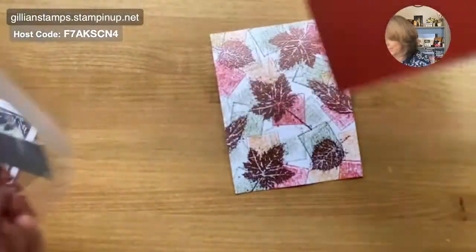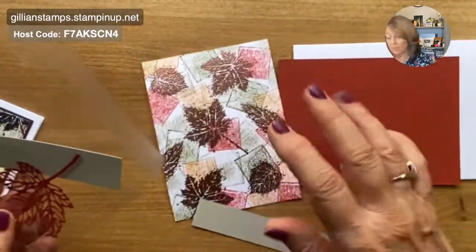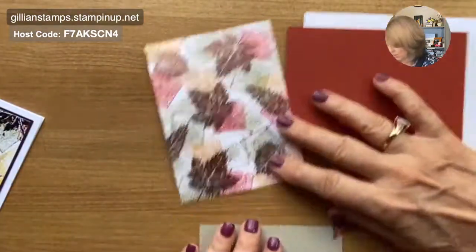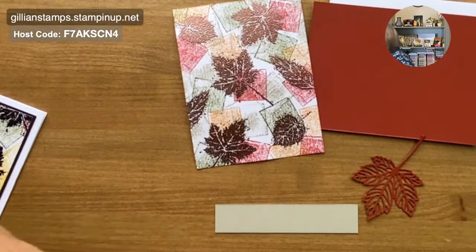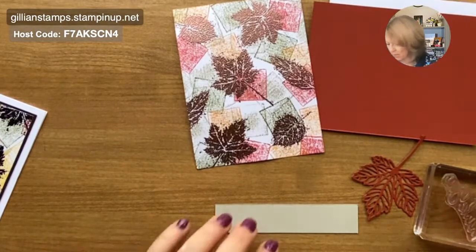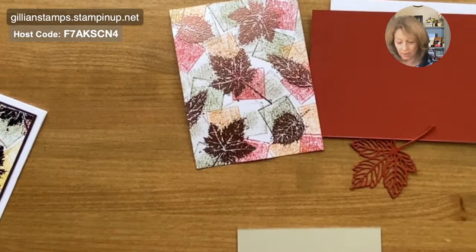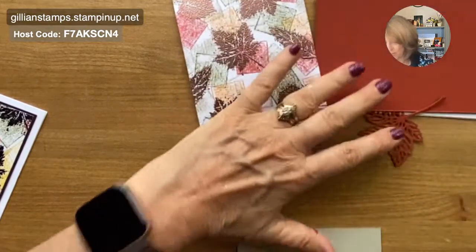So I've got my card base and then my matte layer, and I've got a strip for the sentiment and my die cut leaf that I already did. So I'll just stamp my sentiment quickly. I'm going to stamp that in Cajun Craze. Now this stamp is from the ice cream stamp set. I forget what it's called. Is it sprinkle something? You know the one, it carried over from the last mini catalog. And it's got the ice cream cones and the popsicle.